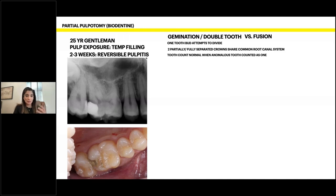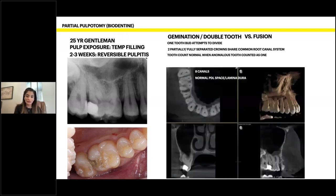And in an ideal situation, we want to avoid root canal treatment on a patient like this. If we have a look at the cone beam CT, they had a completely normal periodontal ligament space apically around the roots, and the lamina dura was intact. And you can see with this fused root canal system, they had 8 canals. So trying to do a root canal on this tooth would be quite destructive and quite complex. I was keen, if we could, to try and preserve the tooth, preserve the pulp. Although I was very aware it had been a long time since the pulp exposure.